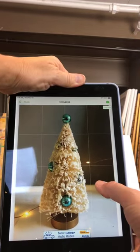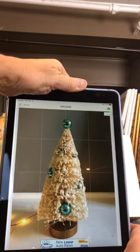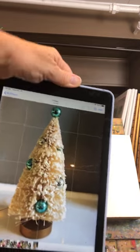And then see, the grid's already there. I just have to hold my finger. It says save grid and image. Okay. And then I go back over here to my photos. And there it is. How fun is that?